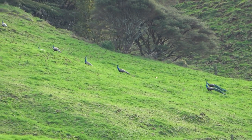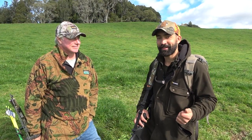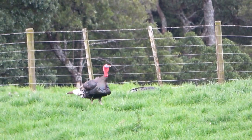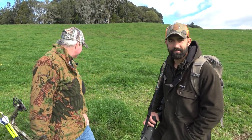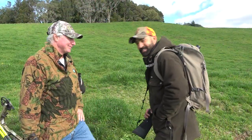However, failing that, we've also got a whole lot of turkeys running around. So our primary target is going to be a peacock, and then backup option would be to take home a turkey. Maybe we'll take home a turkey anyway. We'll see. You've got your trusty bow, so if you can pick up something with that. And of course, we've got Jem leading the way. Hopefully. Let's get right into it, man. Let's do some hunting. Let's go.